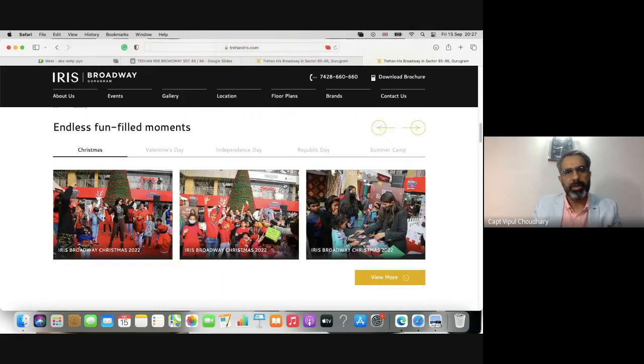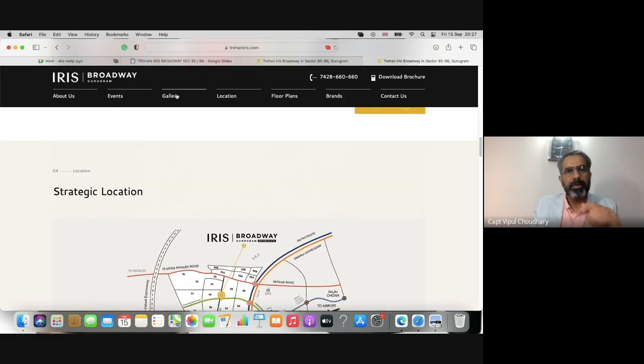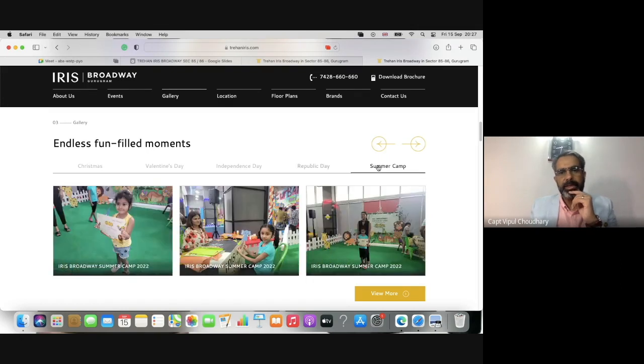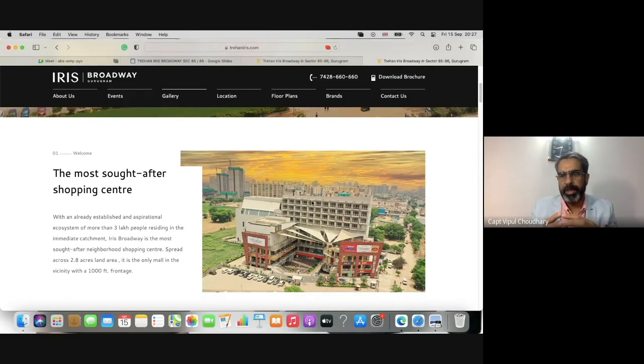This was the Christmas carnival from last year, 2022, and they have done a lot of other events: Valentine's Day, Independence Day, Republic Day, summer camps, etc. This is basically to engage the audience or the shoppers who come here, or they do some kind of marketing activity around the residential societies. Because of that they get a lot of footfall, and you'll find that on weekends and holidays, this particular mall gets completely filled up, and finding parking becomes a challenge.